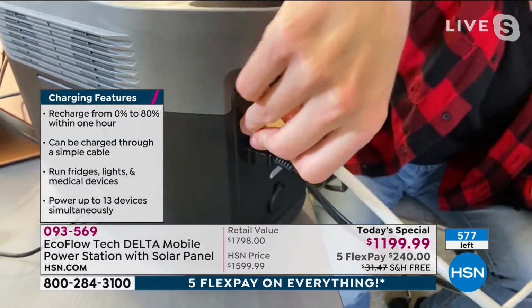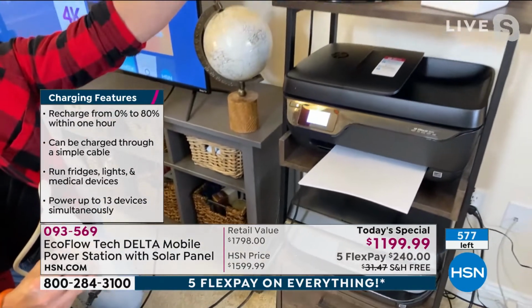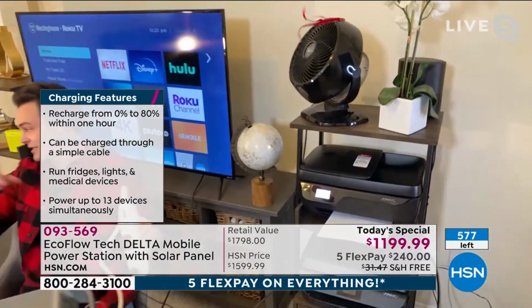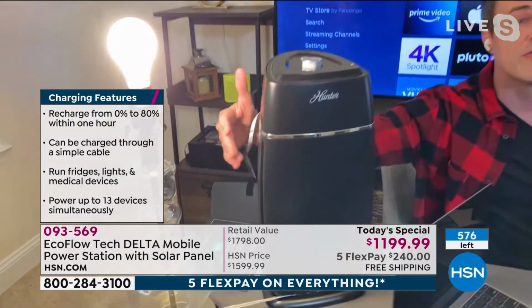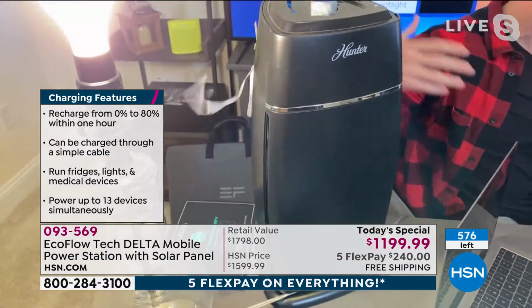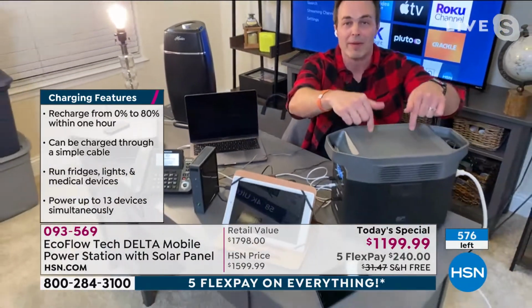I'm plugging this in. Check this out. Spin around here. My printer's now on. My fan's now running. And come on around here, Justin. Check this out. Justin's my camera guy. Shout out to him. He's doing an amazing job. Hi, Justin. My air purifier here is running now. I have all of this going now, Suzanne, and it's all being powered by my EcoFlow Delta.